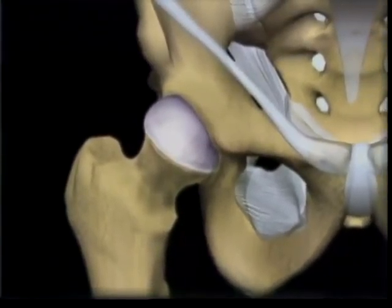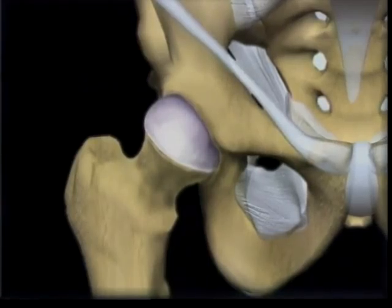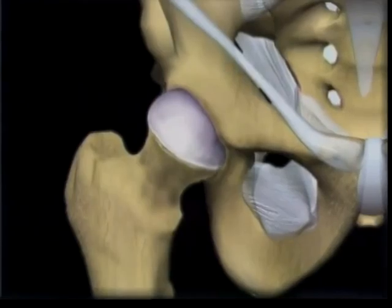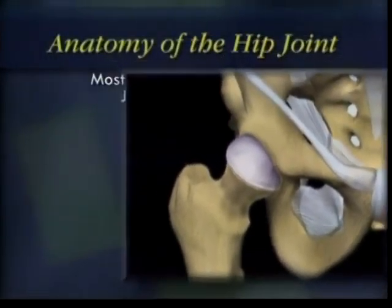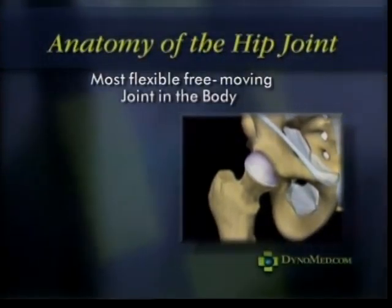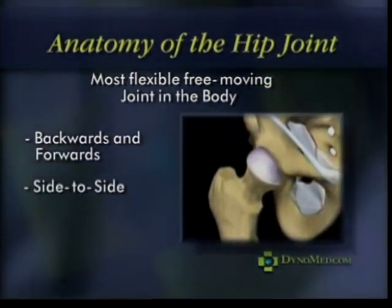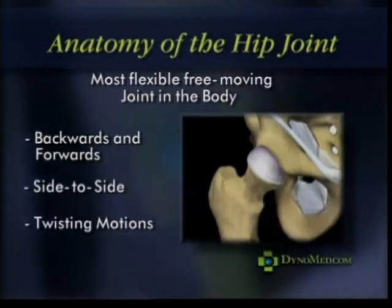The human hip, like the shoulder, is a ball and socket joint in which the ball of one bone, the femur or bone of the upper leg, fits into the socket of another, the pelvic bone. As the most flexible free-moving joint in the body, the normal hip can move backwards and forwards, from side to side, and can perform twisting motions.